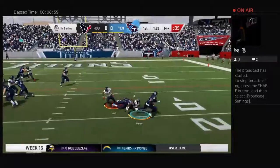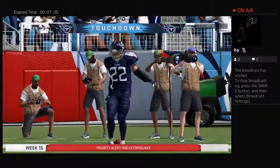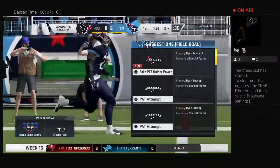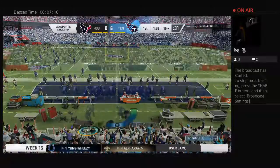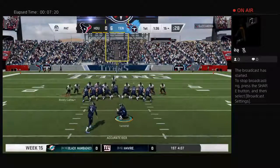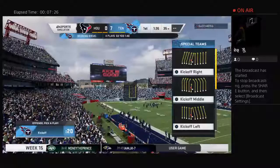They'll try to run for the first with Henry. Derek Henry all alone and into the end zone for a Tennessee touchdown. Derek Henry, his 6th touchdown of the season, and they are able to strike first here on their opening drive. Ryan Succop on for the point after. And this is good. Our score, 7-0 Tennessee.